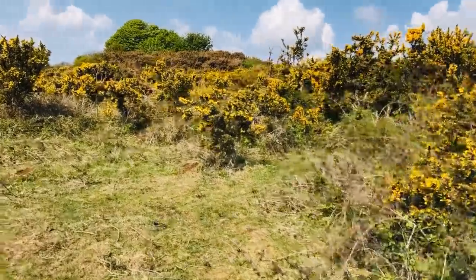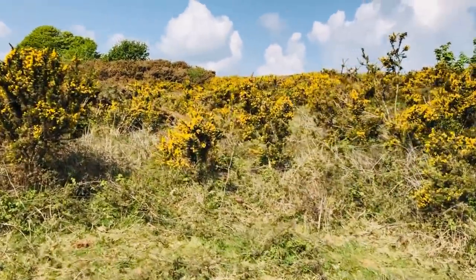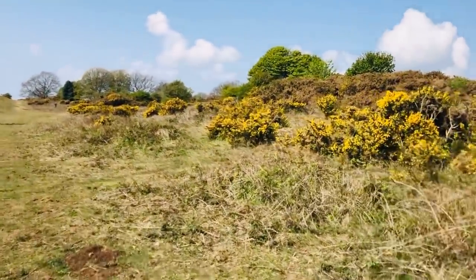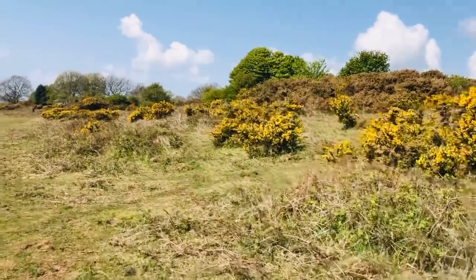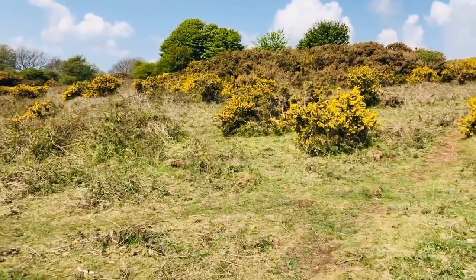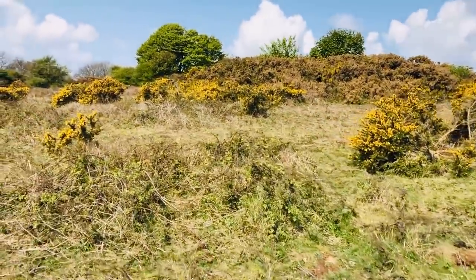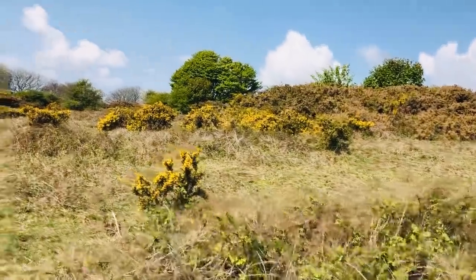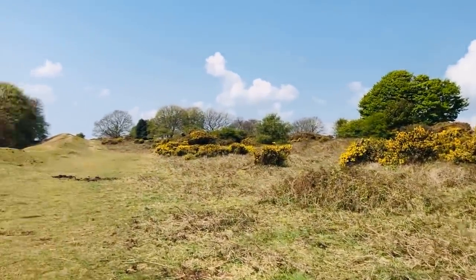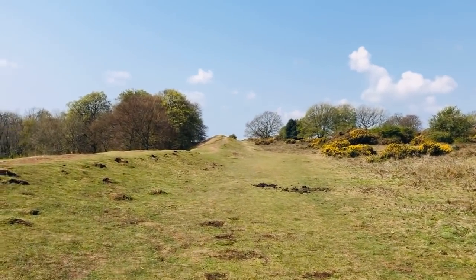Very popular place with people from the town. So we're on the inner rampart here. And just try and blank those people out. They're talking about news. Trying to avoid the news today.